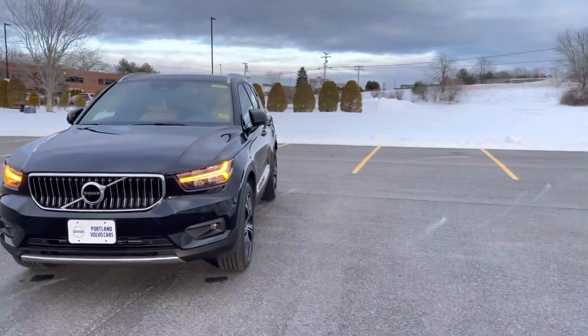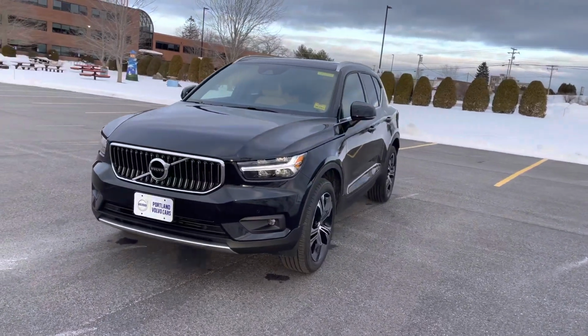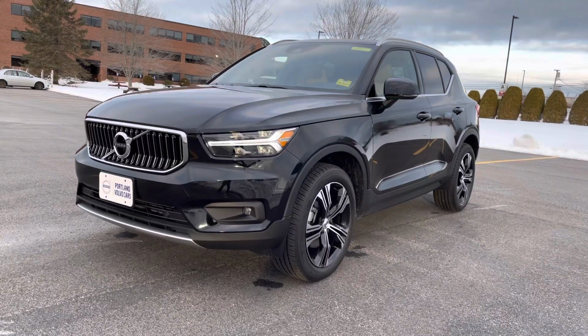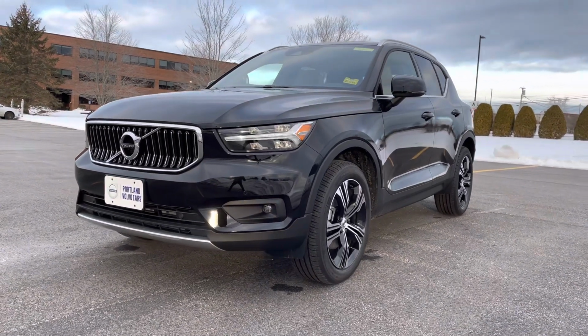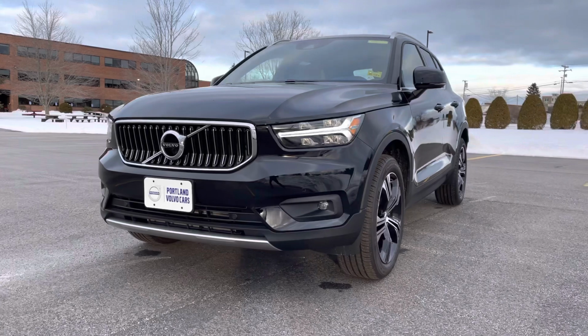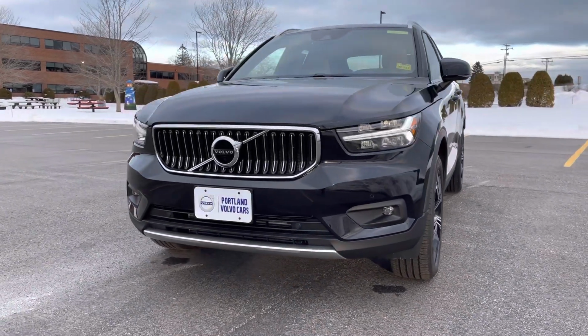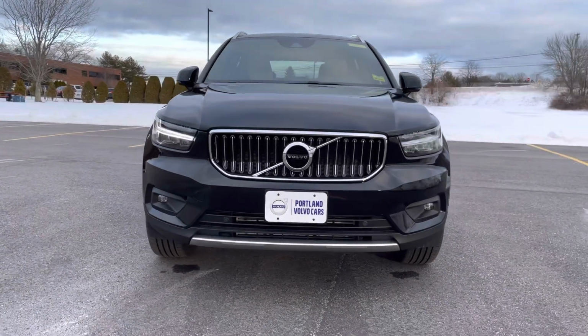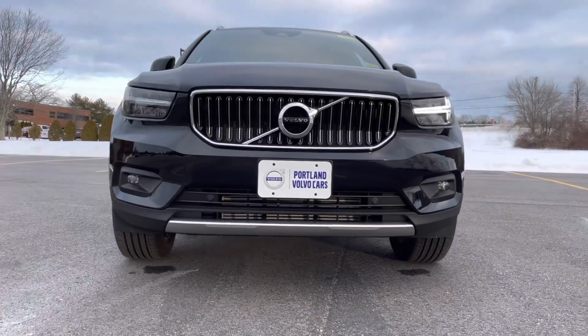Hey guys, Heather here from Portland Volvo with a 2021 Volvo XC40 T5 Inscription. This is in Onyx black metallic with a beautiful amber leather interior. You'll know it's an Inscription trim level because of all of that chrome. Beautiful chrome grille. Full LED active bending Thor's hammer headlights.